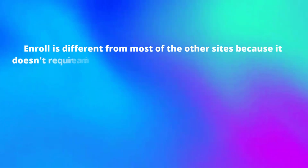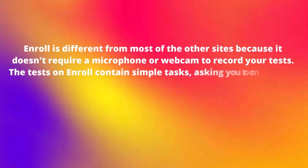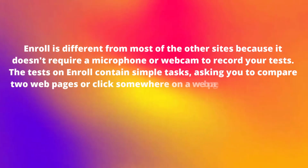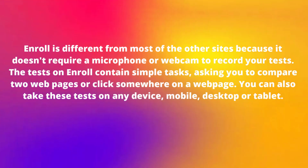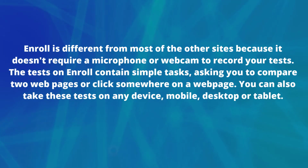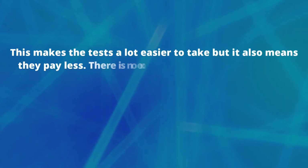Another website is Mroll. Mroll is different from most of the other sites because it doesn't require a microphone or webcam to record your tests. The tests on Mroll contain simple tasks asking you to compare two web pages or click somewhere on a web page. You can also take these tests on any device, mobile, desktop or tablet.